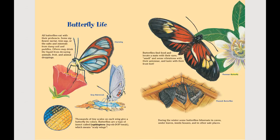Postman butterfly. Peacock butterflies. During the winter, some butterflies hibernate in caves, under leaves, inside houses, and in other safe places.